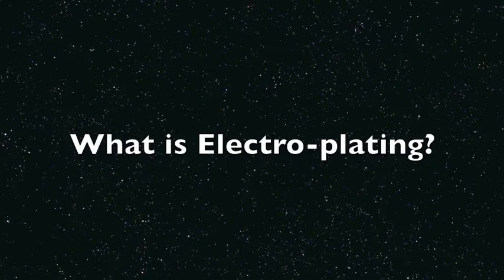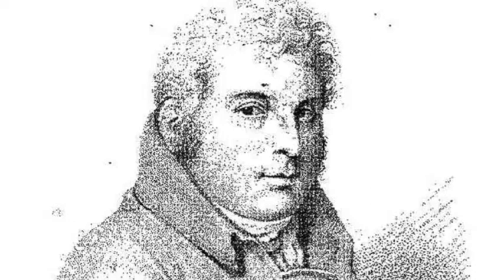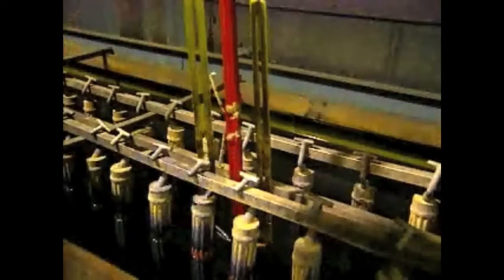What is electroplating? Well, basically, it is the process of coating a layer of metal on another metal. We will be explaining the details of this process later on in this documentary. Modern electrochemistry was invented by Italian chemist Luigi V. Brugnatelli in 1805. Utilizing the voltaic pile discovered by his colleague Alessandro Volta in 1800, he performed the electrodeposition of gold.